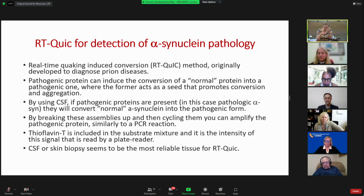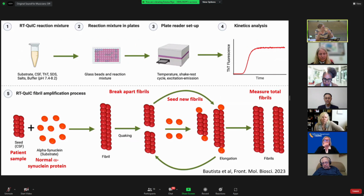And so that normal protein will become abnormal if it's in the presence of the abnormal alpha-synuclein from a patient. If we go to the next slide, please. So this is basically what happens when you do this test. If you look at the bottom there, you take the patient sample and you mix it with normal alpha-synuclein protein, it forms this aggregate and imparts that abnormal structure to the alpha-synuclein. So then what you do is you shake it up, basically, it breaks apart, and now you have more seeds that will form those aggregates.